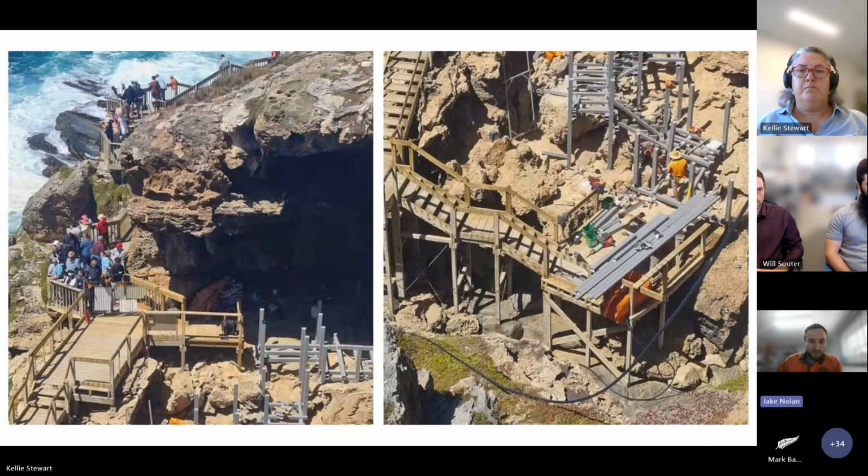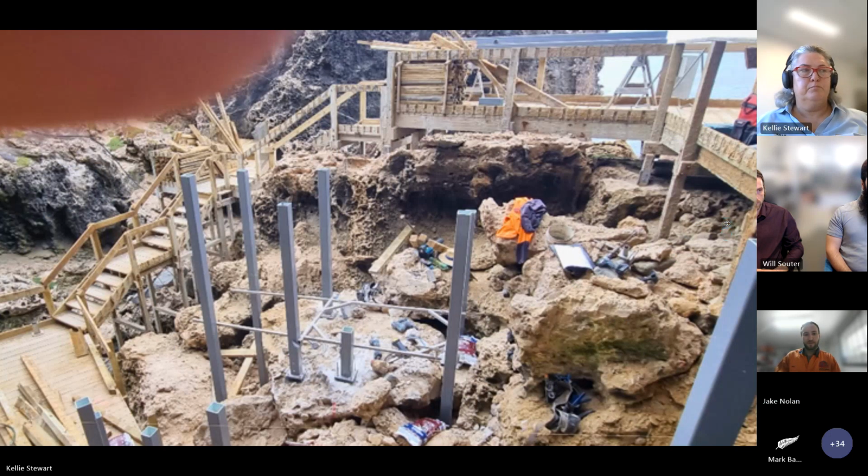Here are some images of how we staggered the build. On the left, we've got a picture where the public had 100% access. That was not to be compromised, so they could see the arch at all times. In this photo, you can see us deconstructing some of the old structure and utilising that as work platforms, and also simultaneously building the new structure.